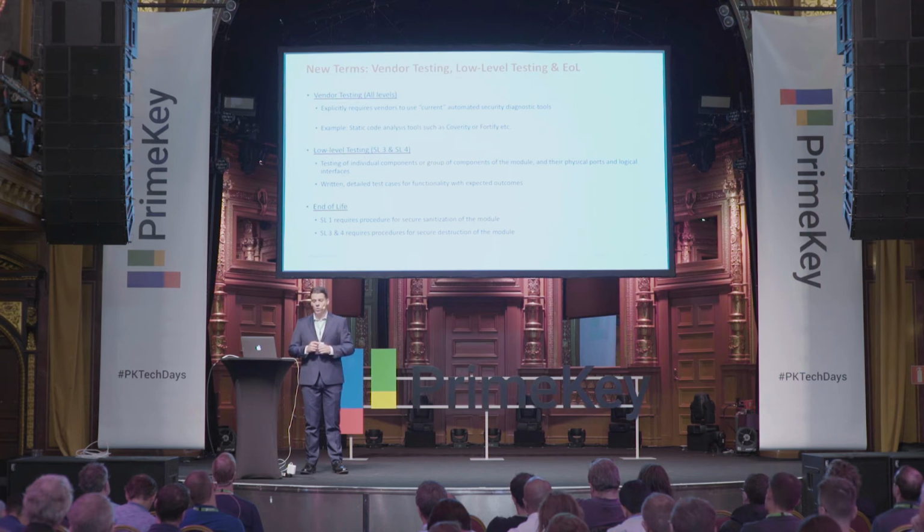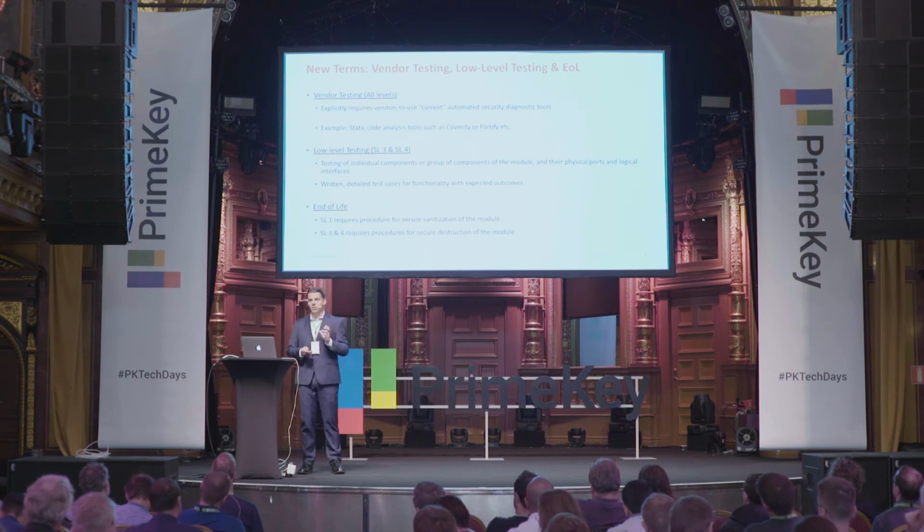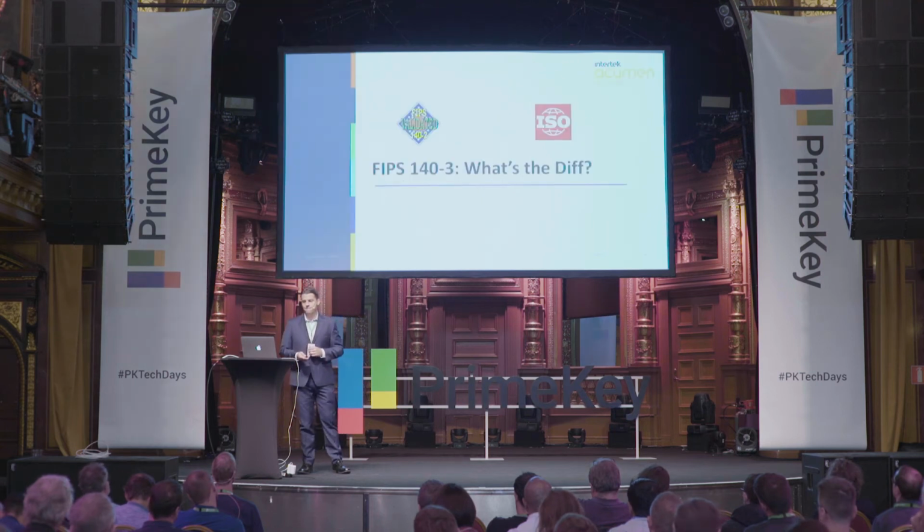At level 3 and 4, we actually have to have secure destruction of the module itself and procedures. So you would be telling your end users how to securely destroy the module. Again, a little ambiguous, and so we may have to look at some best practice out there in the industry at first until NIST tells us what's good and what's not so good for this.